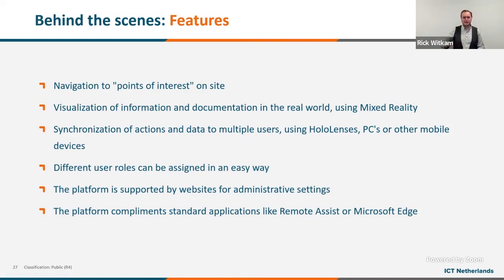And of course, not everything has to be done in mixed reality. There are some platforms and websites which help with administrative settings, for instance, with assigning those roles, with assigning certain values, programming that in. That's all being done via websites. Plus, it works together with multiple other applications from, for instance, Microsoft, with their Teams environment or Remote Assist, or with simple web browsers to show, like I already showed, some videos to help.